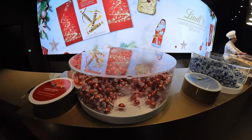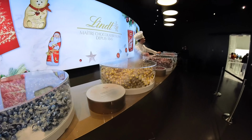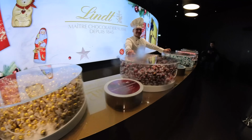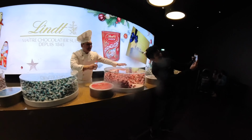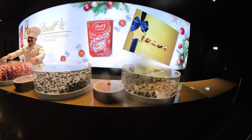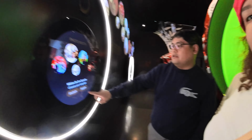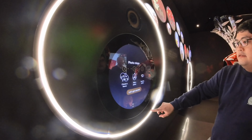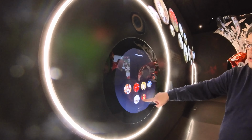Here are some of the samples of the different flavors of Lindt chocolate. They're probably better known for this product, the round one. And you can get as many as you want. Basically, it's up to you how to manage. They have a photo booth here and they will send the photo through your email.